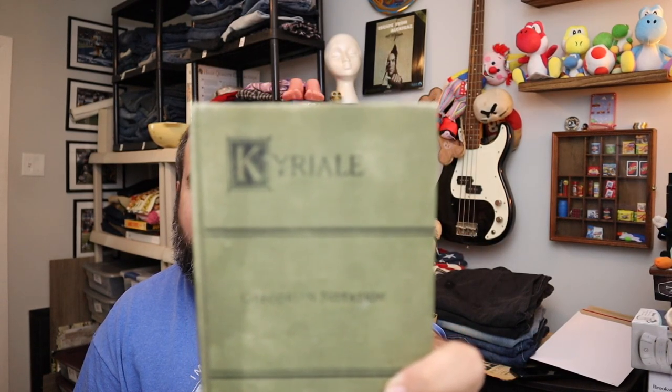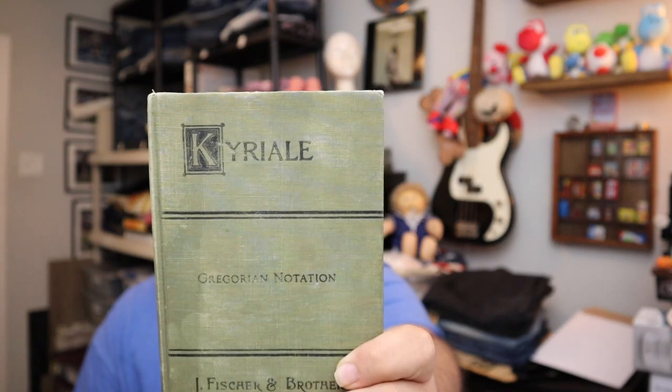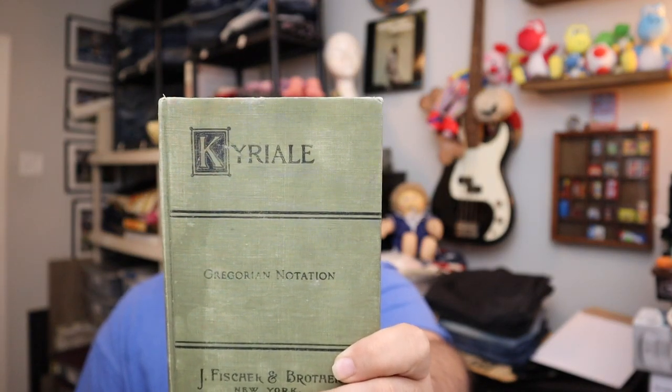It's like a Latin religious book of some sort. Not 100% certain. From 1927, Chants and Hymns and Music is in here. Sold for $6. Free shipping.